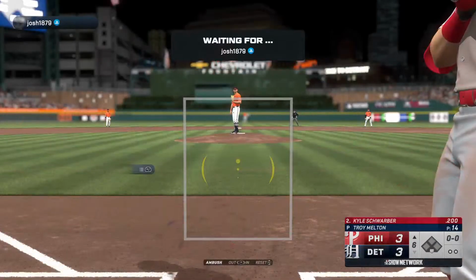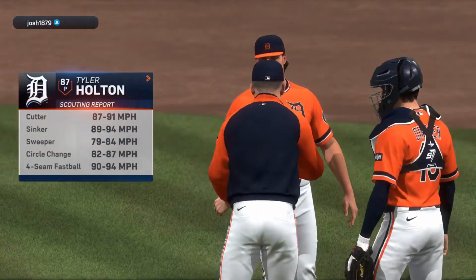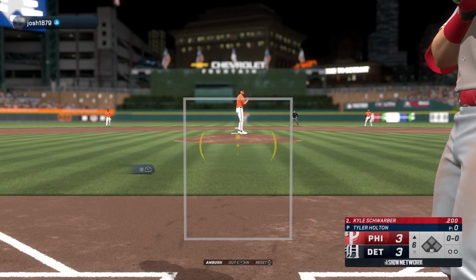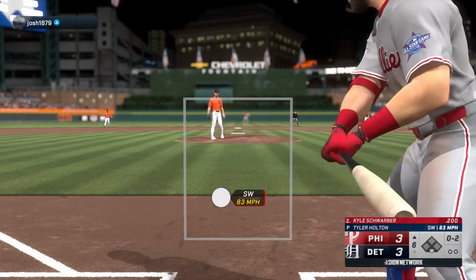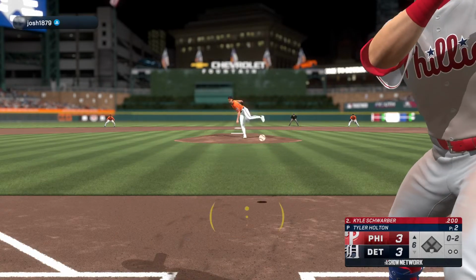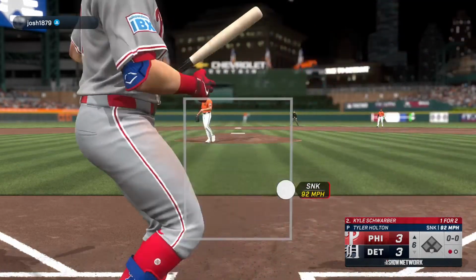All set for the top of the 6th. Here's the 5th. DH, Kyle Schwarber. Tyler Holt gets the ball now. Bringing in the lefty with the left-handed hitter coming up to hit. Classic bullpen move right here, so we'll see how it works out. Swing and a miss, and that's strike 2. Next pitch is downstairs. Swings through it, and that's a strikeout.